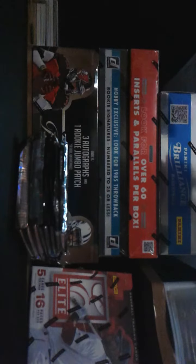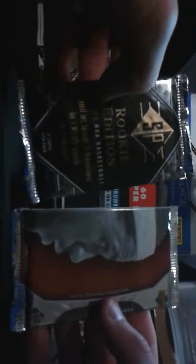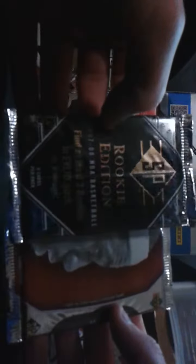I'm going to do a basketball pack break, vintage and new, or I guess classic and new, however you want to put it. I have my last packs here from 97-98. I've got Skybox Z-Force, three hobby packs, and Flair Showcase 97-98. Three packs of that, so there's six packs there. I got one pack of 06-07 SP Game Used, and one pack of 07-08 Rookie Edition.